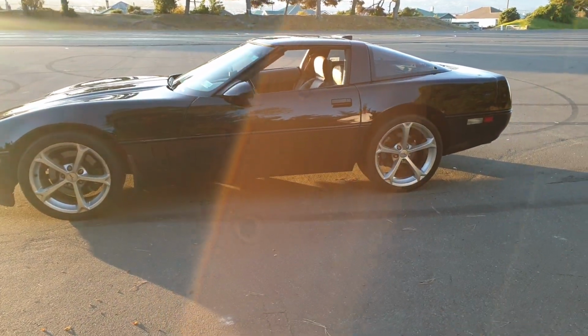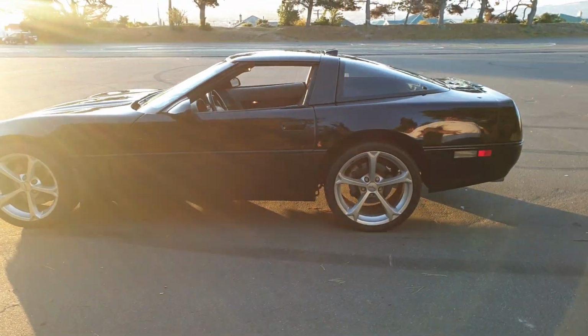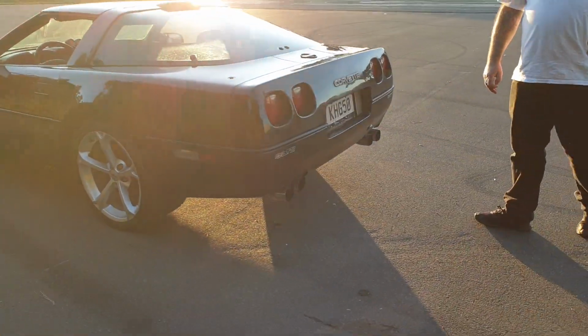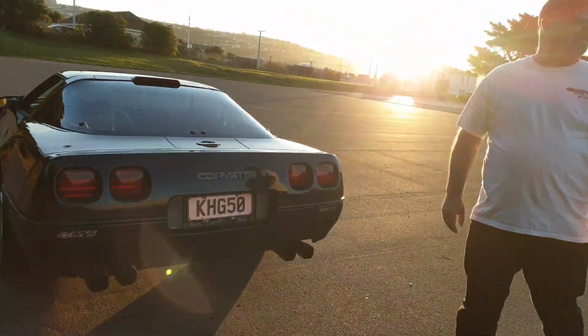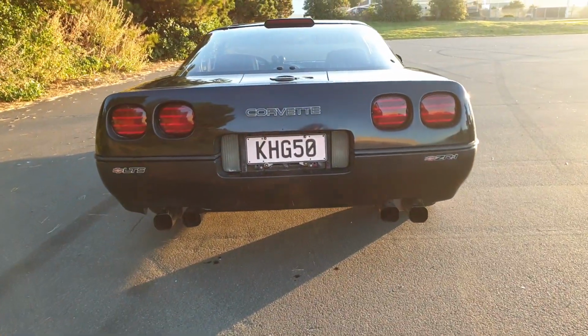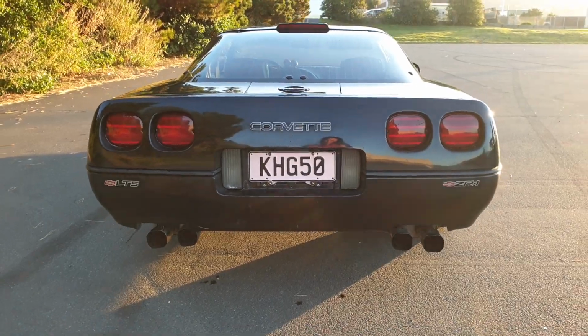And I gave this one a run at the drags. I just tried some strip tyres and ran a 12.9 at 111. So I'm looking forward to getting it back on the strip again and trying a few more runs.